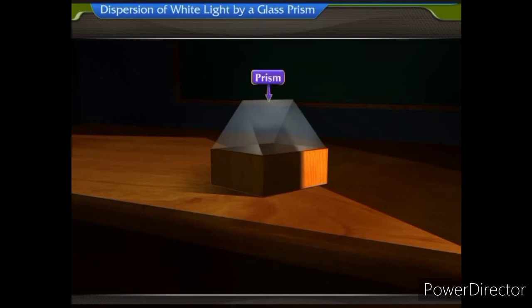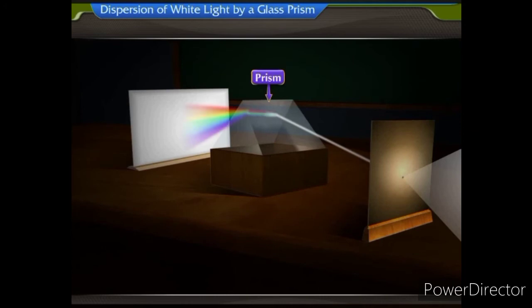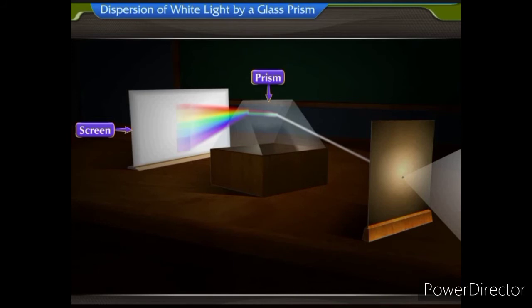Now, place the prism on a table. Place the cardboard so that the sunbeam falls on the prism at a slant. Now, place a white screen on the other side of the prism. What do you observe? You will observe a band of 7 colors called the spectrum being formed on the white screen. The colors are distinctly visible on the screen.